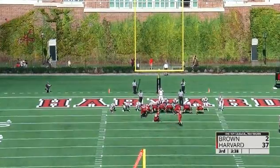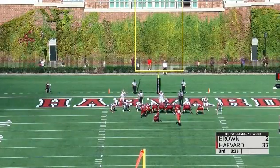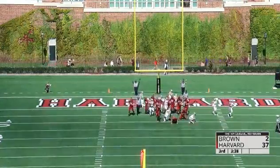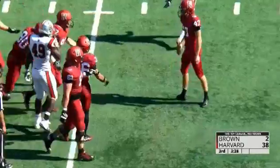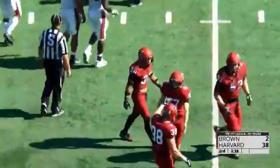He has come alive, giving the team a nice spark. Booker had a good first half for Harvard, as McIntyre's kick is perfect, and the Crimson run their lead to 37-2.